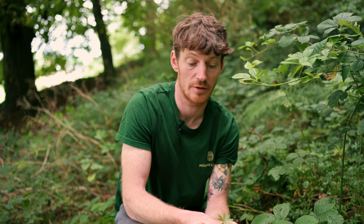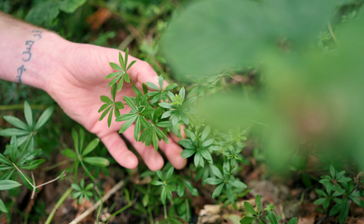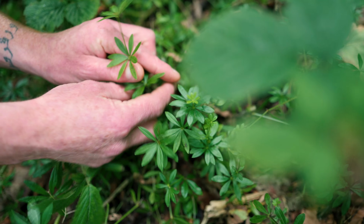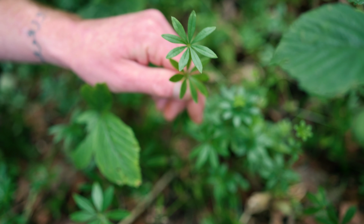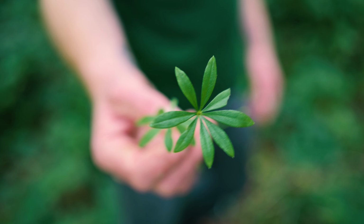So what we have here is woodruff. It's one of my favorite spices. I call it more of a spice than a herb because I would dry this out normally to intensify the flavor. So the flavor of woodruff will give you, first of all, vanilla, but you also get dried heather and slight tobacco undertone. Really, really good for curing fish.